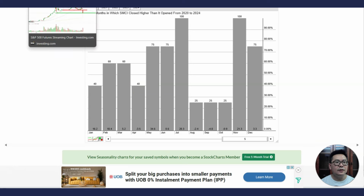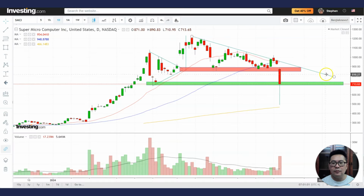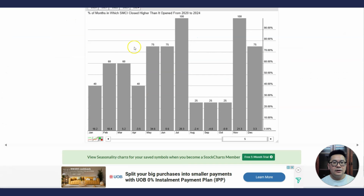So we just have one more week to go. One week plus, I think, for April to end. So it'll be around here, trading up to around this area. This is May 1st here. Seasonality tells us that it closed higher only 40% of the time. Average loss is negative 3.5.